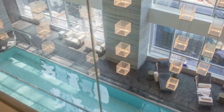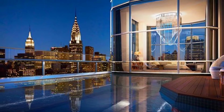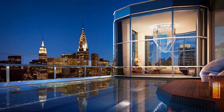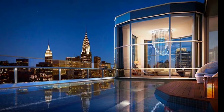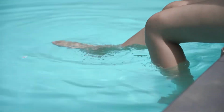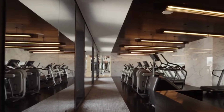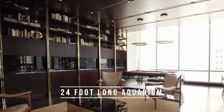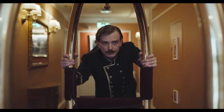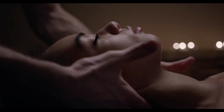Naturally, there's a pool, but it's unlike any pool you've ever seen. There's a custom-designed jacuzzi, a spa portico, a state-of-the-art lap pool, which has an underwater soundtrack curated by Carnegie Hall. If swimming to a soundtrack made by the most prestigious concert hall doesn't sound luxurious to you, there's also a fitness center, a library with a 24-foot-long aquarium, and a billiards table as a bonus. Residents can order room service and spa treatments whenever they would like.